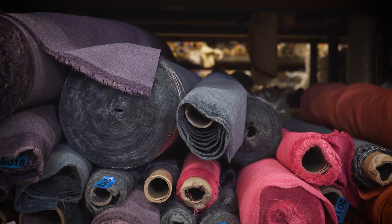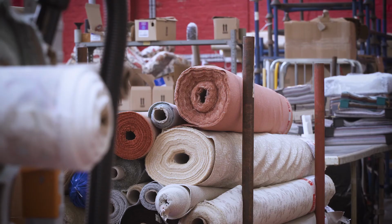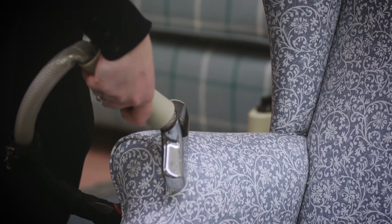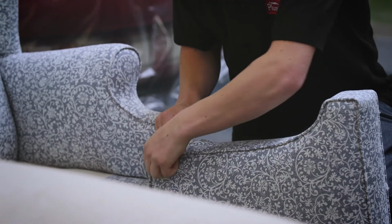Plumbs are always very conscious of what's happening in the marketplace. We need to respond as a business to fashion styles on furniture, on fabrics, and the needs of our customers. So we have over 800 fabrics for customers to choose from, and we've always prided ourselves in ensuring that a large proportion of those fabrics are sourced in the UK. Plumbs are a British firm. We produce to British standards.